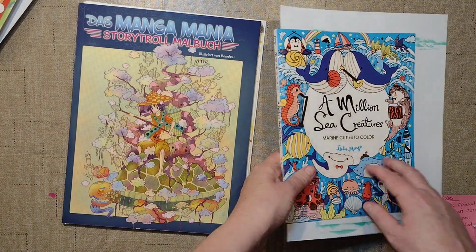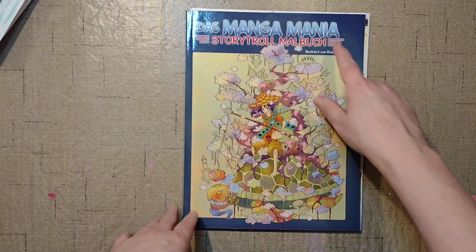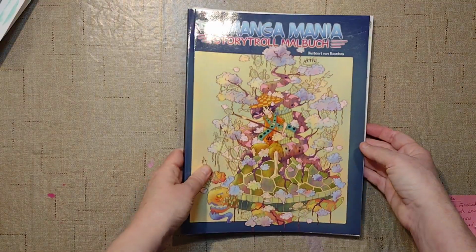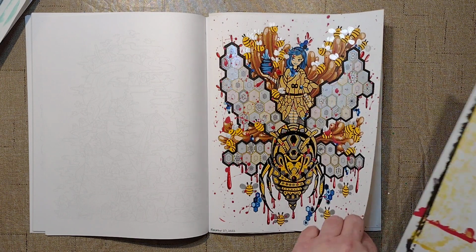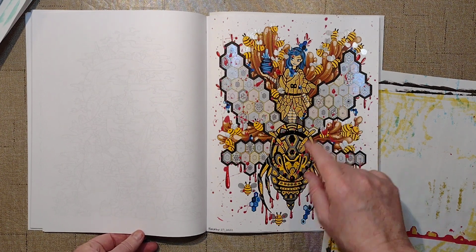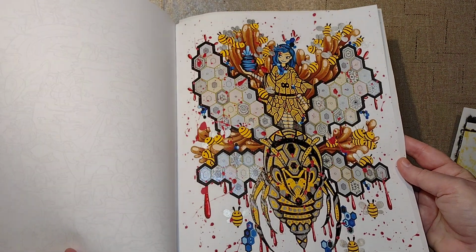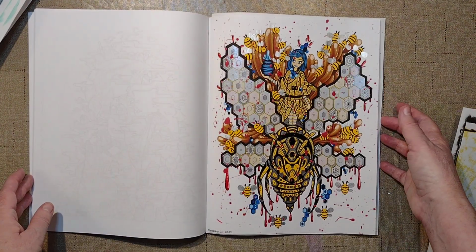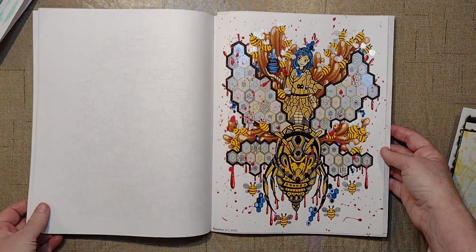And also in November, we have Das Mangamania. I don't know who did this, maybe Boonha. I did the bee page in non-traditional bee colors. I thought he looked like a soldier, so I turned him into Killer Bee or General Bee, fresh from bee battle. There's some dark honey here, his little bee minions. I threw the kitchen sink at this. We've got Dragonfly Glaze, alcohol markers and water-based markers. I did all kinds of doodling on the wings. I didn't realize those were wings at first. I was making them into the background, and then I'm like, oh, those are his wings.